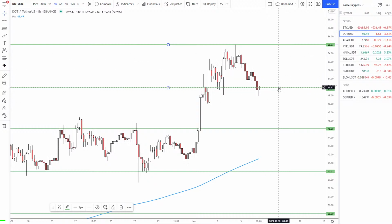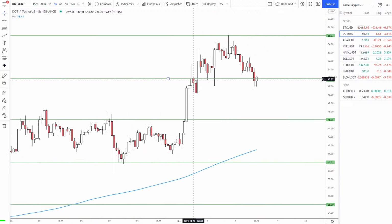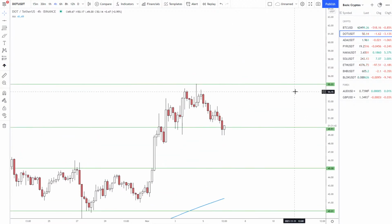Now, the $50 mark is where it originally turned around. It didn't turn around there for long. So if you got into this one, you probably would have ended up with a failed trade. Cool, no problems. The next level, 55, because the key psychological levels we're looking at on DOT are 50, 55, 60, 65, 70, 75. So we place an entry.